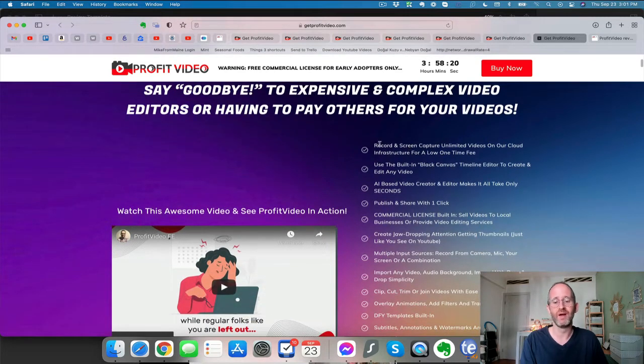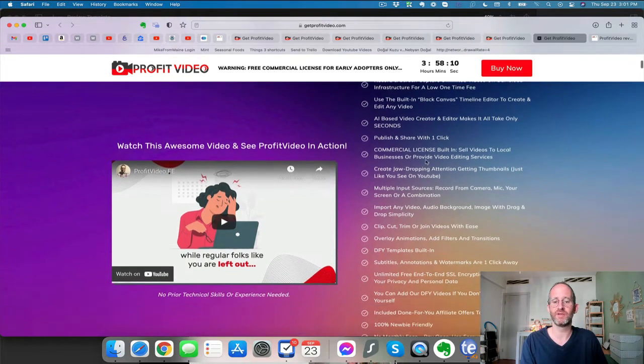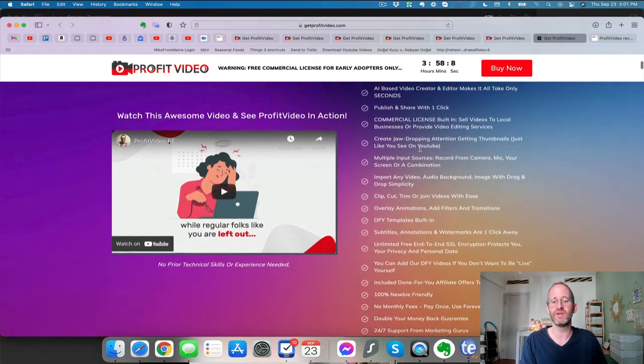So it allows you to basically record your screen. You can edit your videos. It's all in the cloud. You don't have to worry about if you're on a Mac or a PC. AI-based video recorder, publish and share with one click. Commercial license, so you can actually sell these videos.